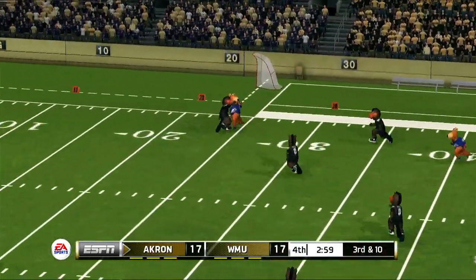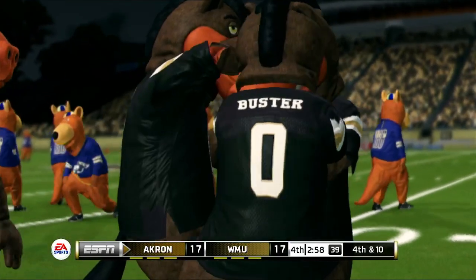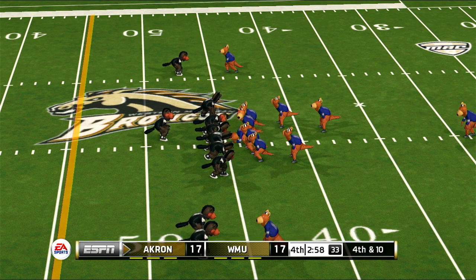Going deep, lays it out there. Can't connect. Number 35, the intended receiver on the play. Fourth down. Less than 3 minutes in the game.